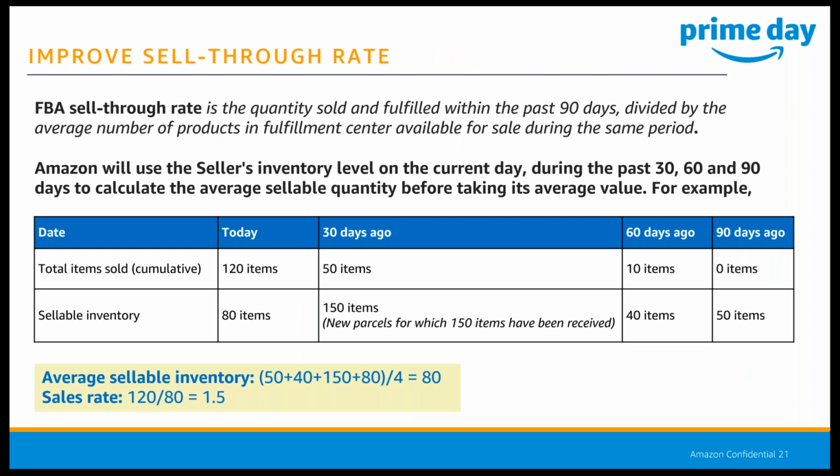So next will be the sell-through rate. How can you increase your sell-through rate and accelerate your inventory turnover? So FBA sell-through rate is your units sold and shipped over the past 90 days divided by the average number of units available at the fulfillment center during this time period. So take note, you don't have to calculate this manually. I put this formula here just for you to understand how it is being automatically calculated on Seller Central, just so you know the logic behind this. This is a rolling 12-week value, and this is one of the most important metrics for IPI improvement.